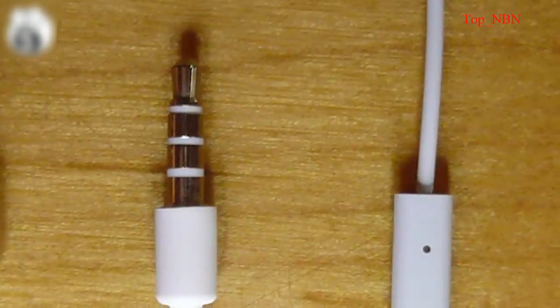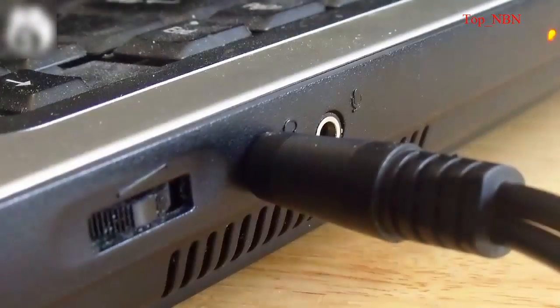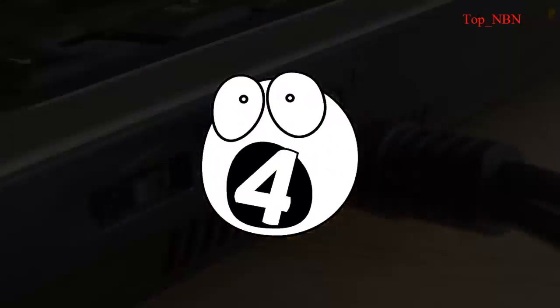If you plug a 3-ringed audio jack into something, it means that your device is designed to have a microphone, although sometimes the device you plug it into, like a computer, might have a separate microphone port, so it might not work there. Number 4.